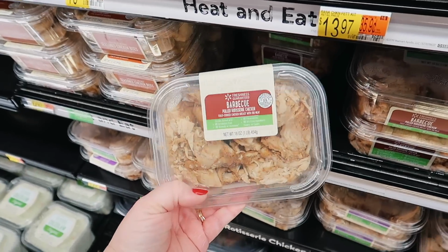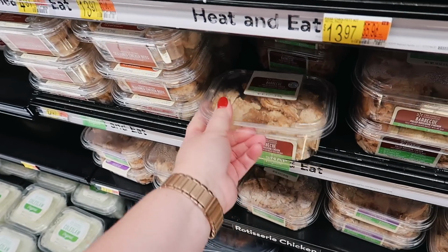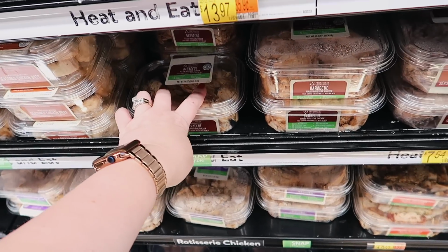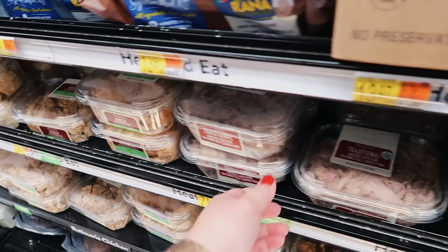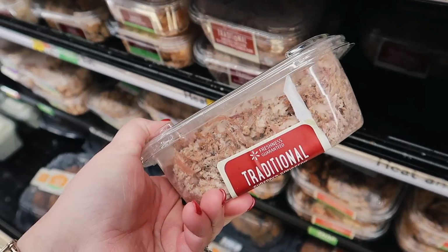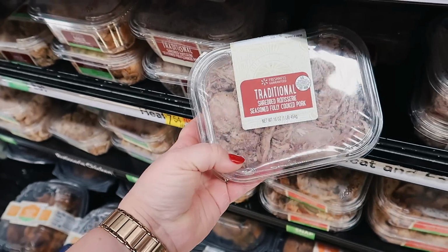This is great for recipes that call for shredded chicken, or you can make chicken salad with it or wrap. They have several different flavors: barbecue, traditional, and then I've never seen this here before. They now have pulled pork. So this would be a fantastic item for a quick dinner as well.